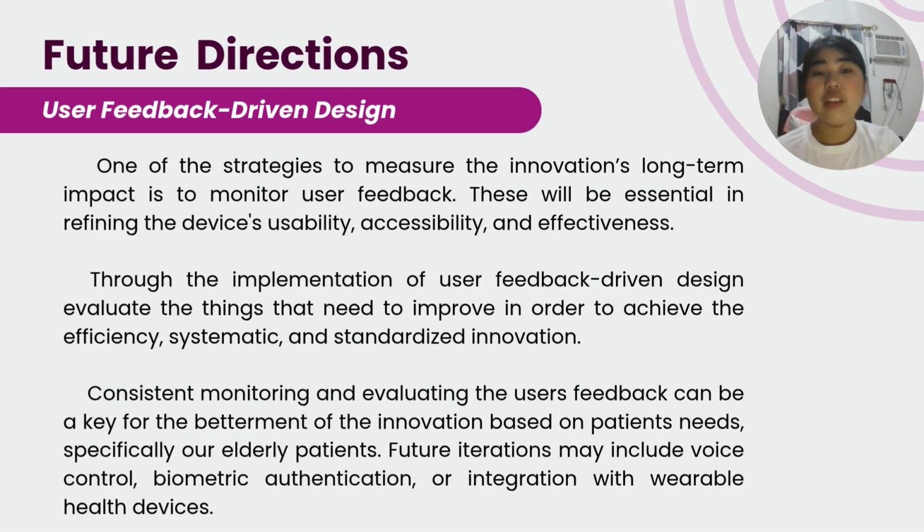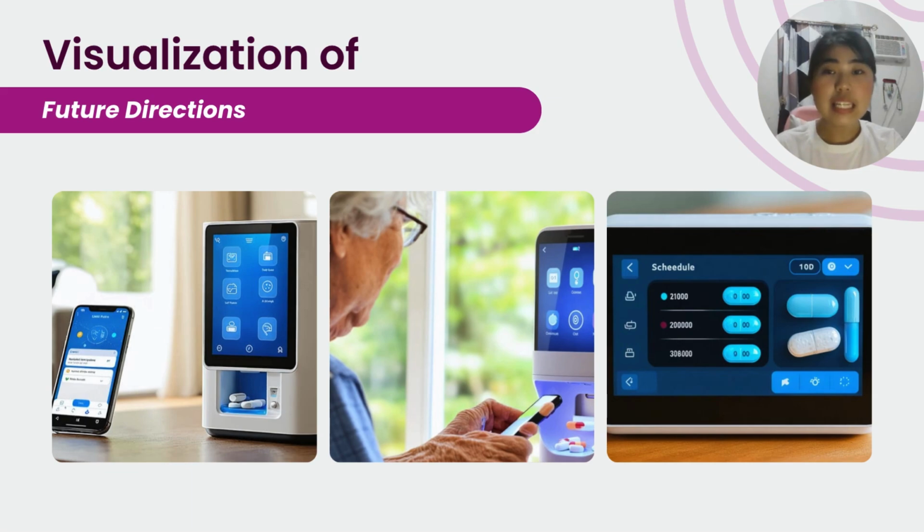Considering monitoring and evaluating the user's feedback can be a key for the betterment of the innovation based on patients' needs, specifically our elderly patient. Future iteration may include voice control, biometric authentication, or integration with wearable health devices. Lastly, these are the visualization of future direction.